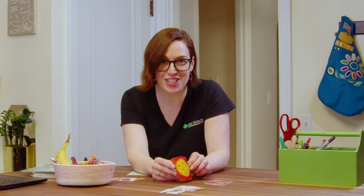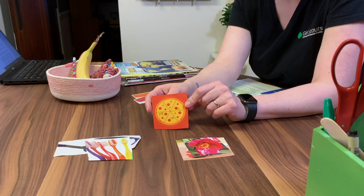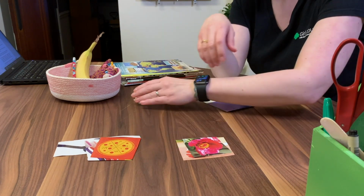Then I cut out this picture of pizza. Pizza could be eaten as a meal. It's maybe not the healthiest for you. Food is definitely something that people need to stay healthy and strong. And so we're gonna put that in our need pile.